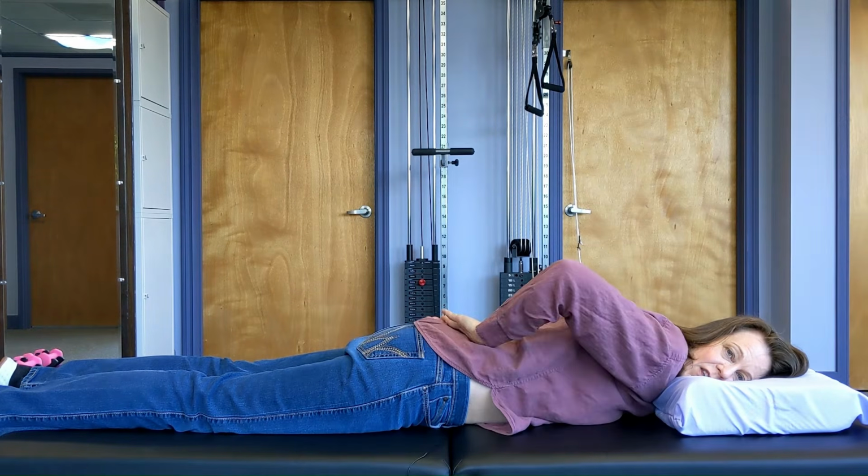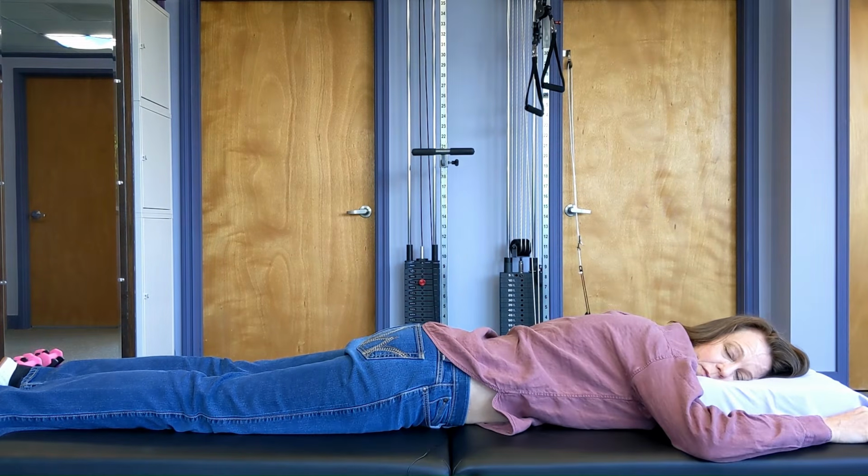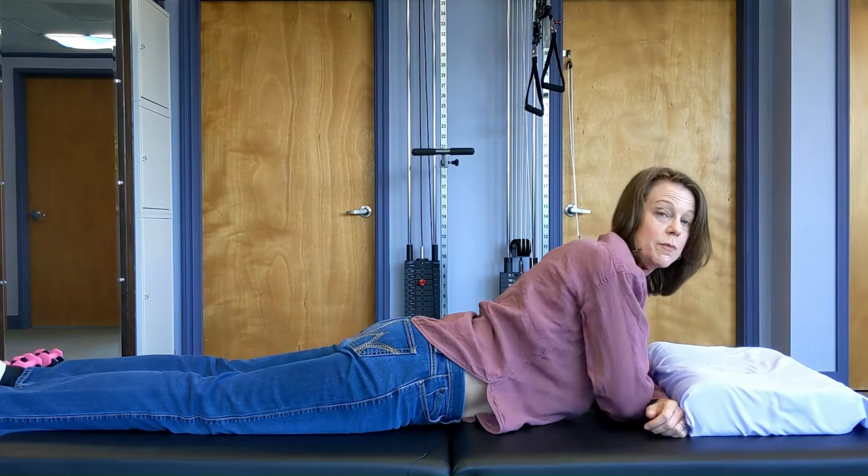you still have increased force through your low back, okay? It's not going to be great for your sciatica. It's going to increase your symptoms and cause problems. It's definitely not the position we want you to be in.